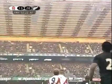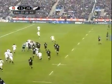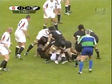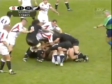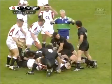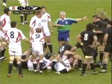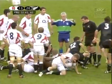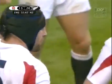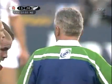All Blacks have been using Soialo almost exclusively in the lineouts. I don't know whether England would have expected that. They would have been marking Chris Jack and Ali Williams. And look at all the England players putting their arms up. It was tackled ball. It wasn't a maul. Yes, Rodney Soialo, 5 clean takes in the lineout.